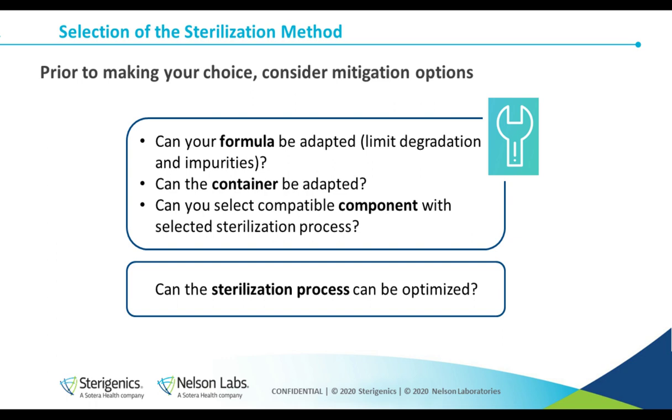So prior to making your choice, it's not an excuse to say that your product is not adapted to go for terminal sterilization. It's clear also in the standards that you should consider the different components of your product to see if they could resist terminal sterilization. So maybe you can adapt your formula, maybe you should change your container, or maybe you should select compatible components. These are things that could be done when you consider sterilization at the very early stage of product development, as said by Martel at the very beginning of the presentation. So this is a first thing to consider.